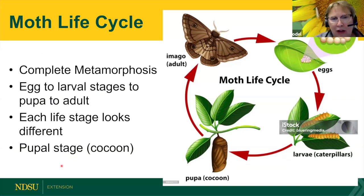And the life cycle of moths. They undergo complete metamorphosis, and they have 4 different life stages: the adult moth, and then the eggs, and then the larvae or the caterpillar, and then the cocoon or the pupae. And each stage, as you can see, looks different. And they kind of function differently too.